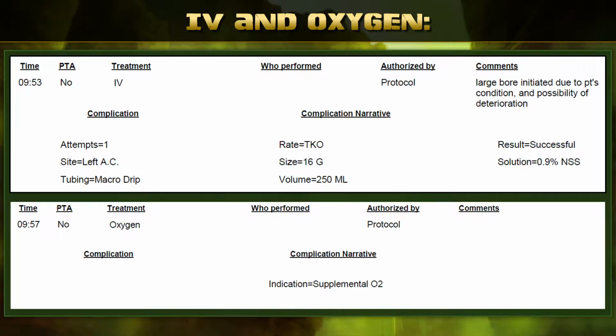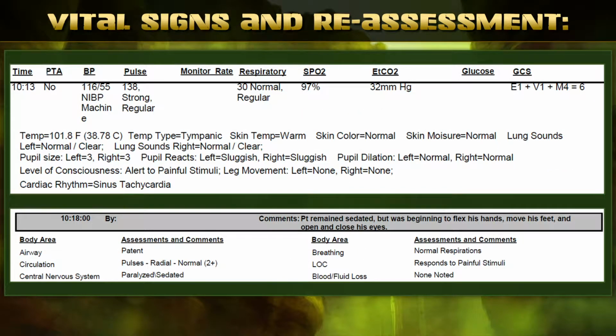Once again, got a large bore IV, started a fluid bolus as required with overdoses, and then oxygen came into play to start to bring that up. Blood pressure still stayed about the same, heart rate came down about 10 points, but his saturations came up once again, the gold standard, proving by end-tidal CO2 that he was breathing the whole time. Patient remained sedated, was beginning to flex his hands, move his feet, and open and close his eyes.